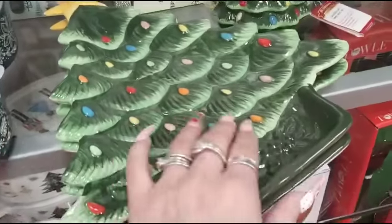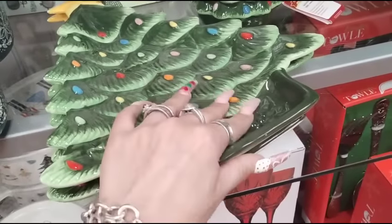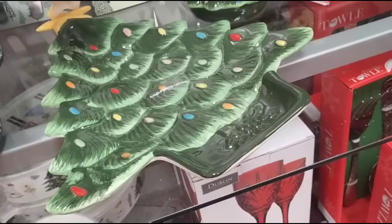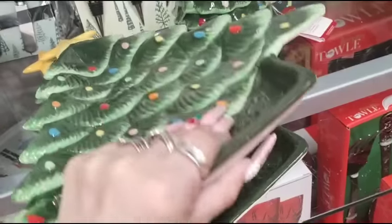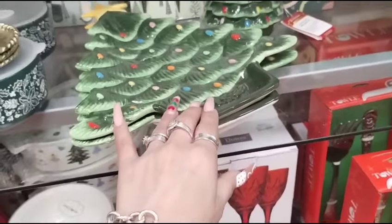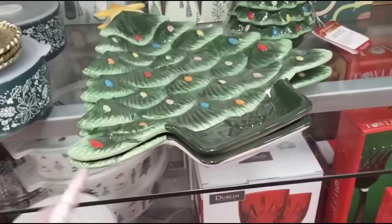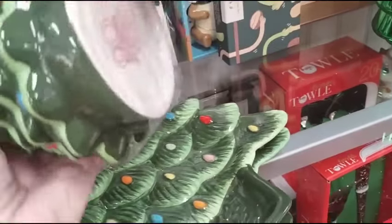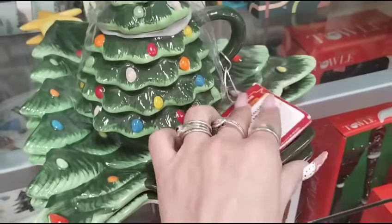More beautiful platters. I love this. It reminds me of Spode. The gold star is gorgeous on it. And this is by Mr. Christmas. $14.99 for that. So that's actually a pretty good deal. Because it's Mr. Christmas. And then, of course, the Mr. Christmas mug is absolutely gorgeous. Make a beautiful present.